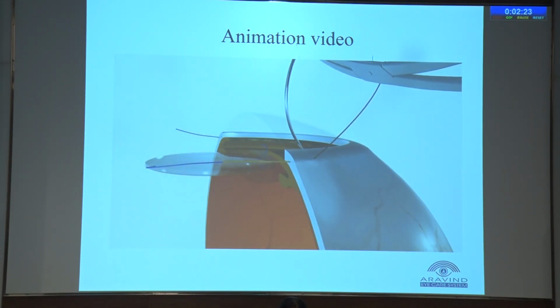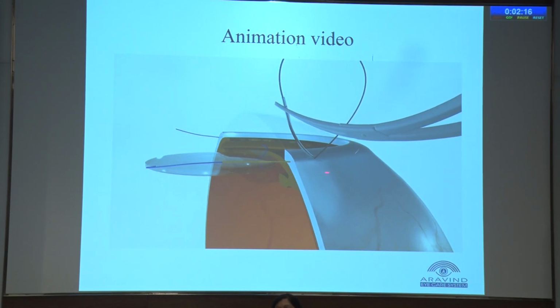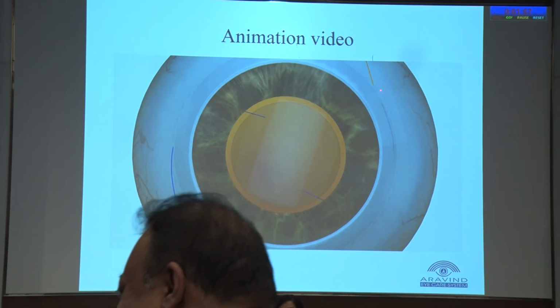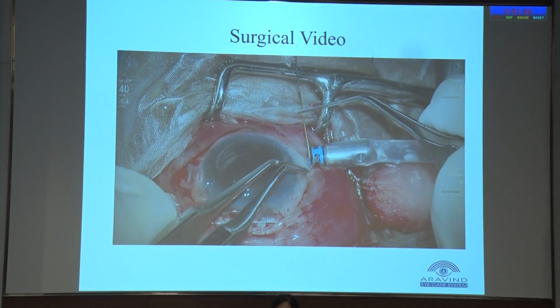Then you take a suture bite. That's the third step. So the starting point should be very close to the point of sclerotomy. You take a bite around 3 mm and then you exit and gently pull it. As you pull the suture, you can see that the haptic would simply follow the suture track that's been created by the 380 micron suture needle. So once the haptic comes inside, you disengage that, repeat the steps on the other side. The IOL is fixed. Let me show a surgical video.